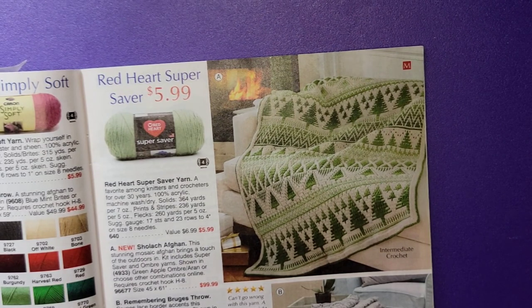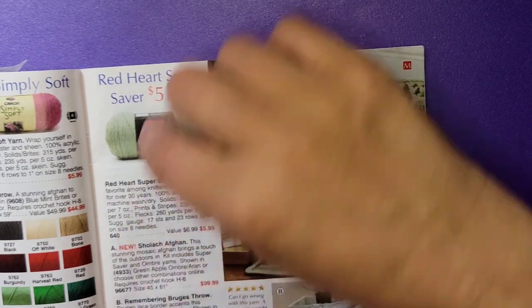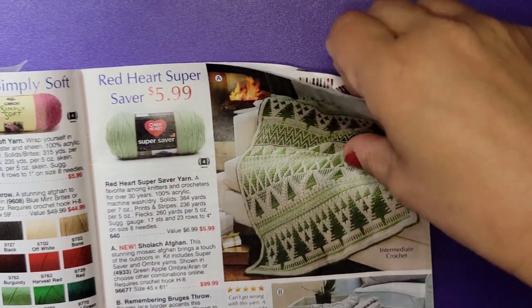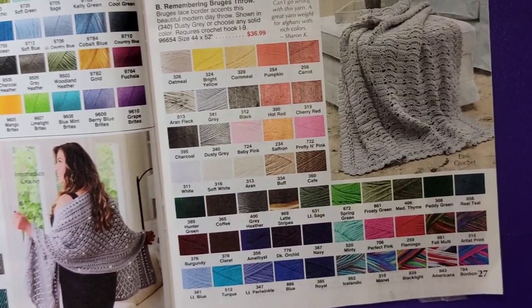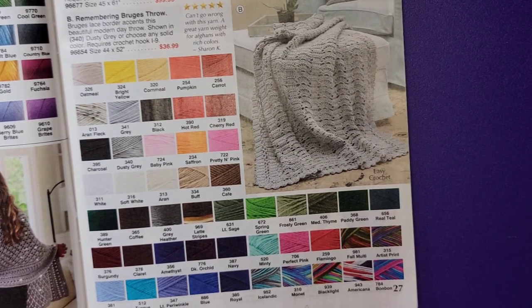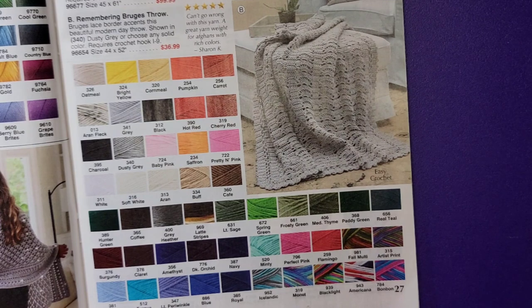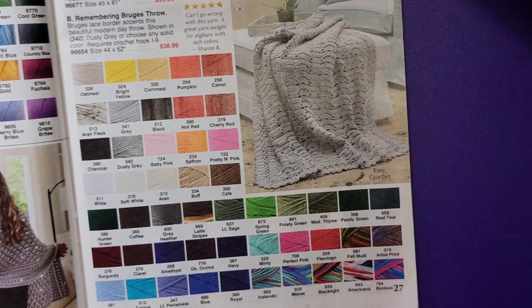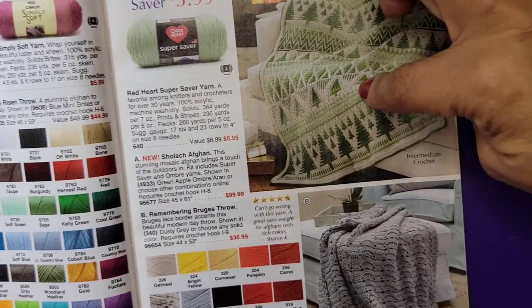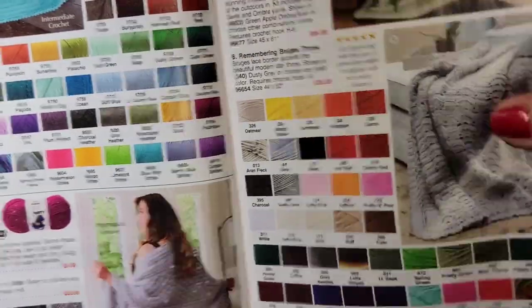It's $99.99. Comes with the whole kit. This yarn is Red Heart Super Saver, $5.99. Used to be $6.99. 100% acrylic, 260 yards. Here are the colors. And here's another kit. It says easy, and there are the colors right there. This one here is called Remembering Bruges Throw. Let me see, I guess that's it, right? Oh, this one, it says intermediate. Oh, I already told you the price. All right, let's keep going.